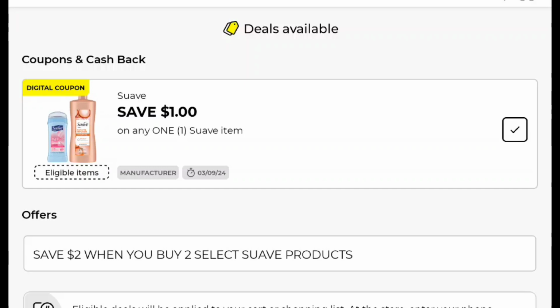Now, getting both razors and the swab hand soaps, you're at $16. You've got $11 in coupons coming off. That leaves you paying $5 out of pocket for 4 items. And that's $1.25 an item, and that is a winner chicken dinner.